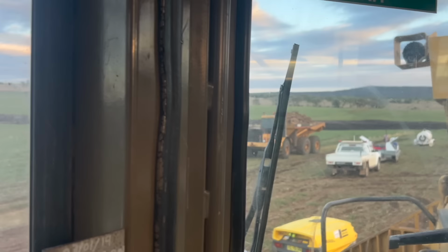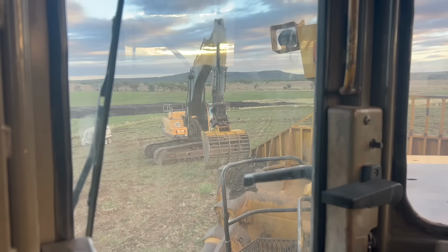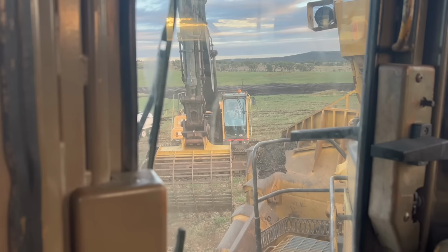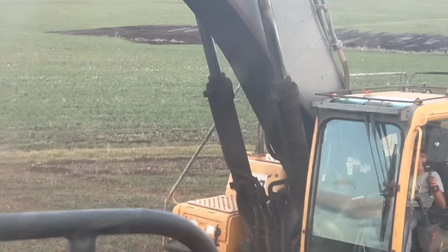So this is phase two. We've finished around the other side where I was working. So yeah, we'll get into it. Look at that cute little 46 ton excavator. Jamie's doing a bit of GoProing. That's trained him up well. We'll have a fame wall.